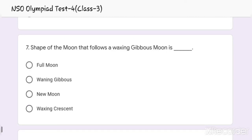Question number 7. Shape of the moon that follows a waxing gibbous moon is dash. Option 1, full moon. Option 2, waning gibbous. Option 3, new moon. And option 4, waxing crescent. And the correct answer is option 1, full moon.